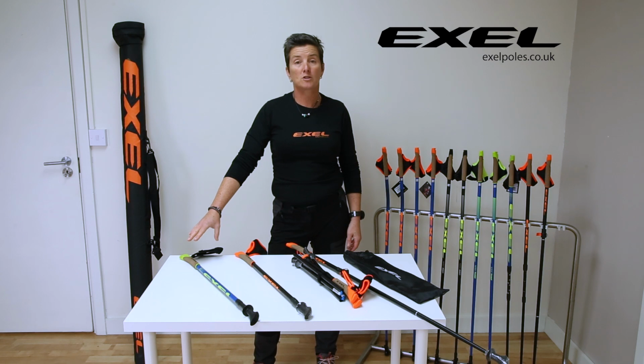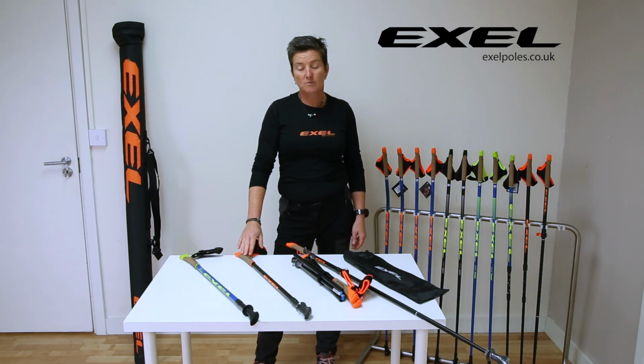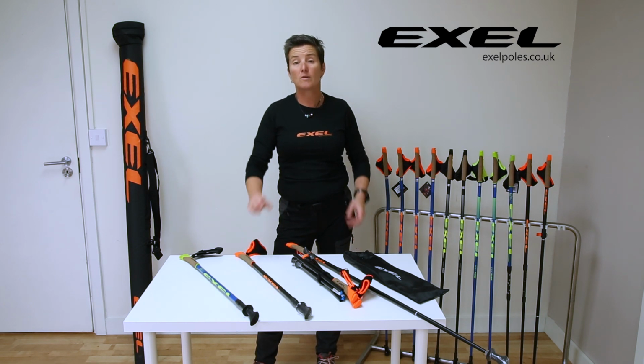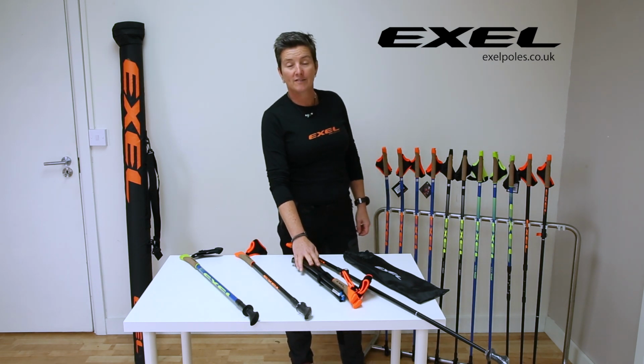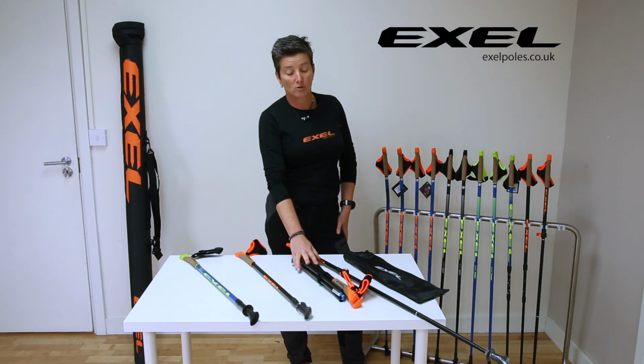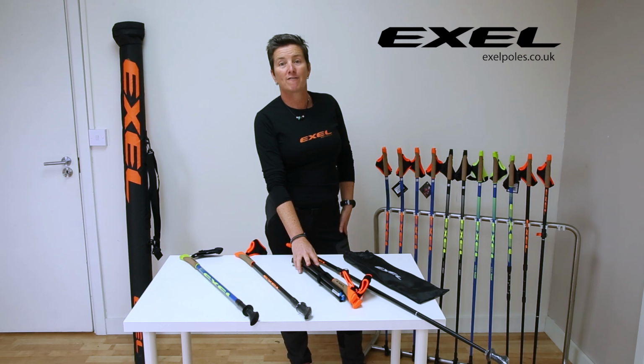The most affordable option, the Trainer Adjust. Top of the range adjustable pole is the Pro in terms of a collapsible option, and then the new innovative folding travel pole, which, if it's all about how small it goes, this is the one for you.